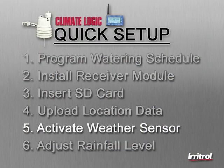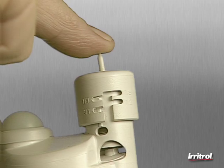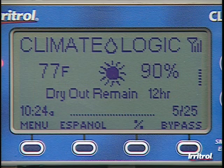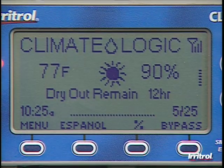Step 5. Activate the weather sensor by depressing the spindle at the top. Hold it down for at least 15 seconds to make certain the electronics are awake. The red light on the left side of the receiver module will confirm communication has been established between the two components. Because the rain sensor has been triggered, the system goes into the default dryout mode. Just press the bypass button to reset the receiver.